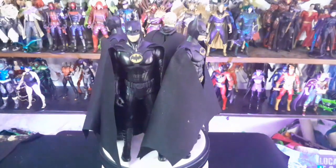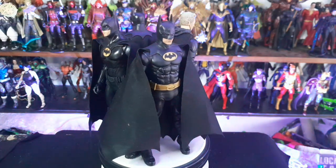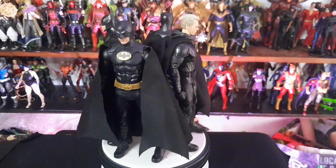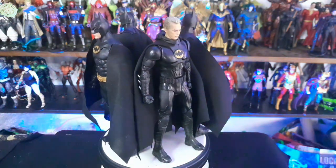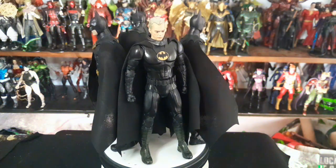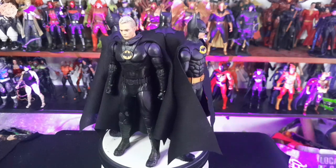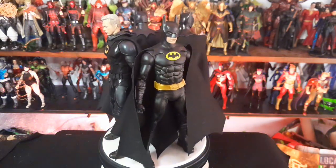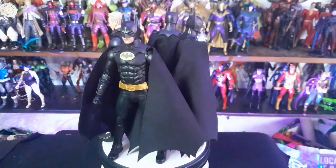Number 1, Michael Keaton Batman. Not so nice we got him twice. We got 4 different versions of him. All right, we got the one that came with the Batmobile. We got the one that came with the 5-pack. We got the one that came without a mask. We got the one that came from the Flash movie with the mask. We got them all. As you see, Batman 89 right there.